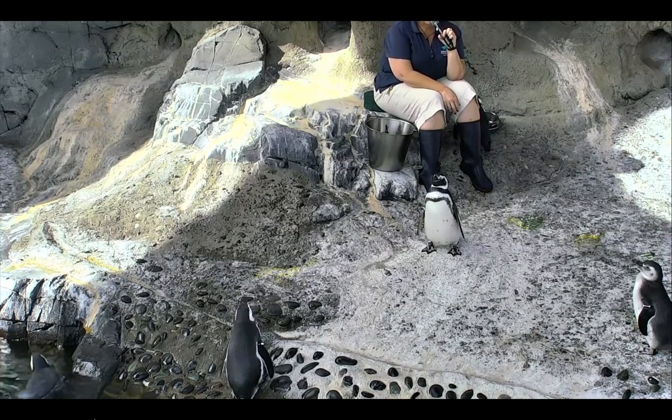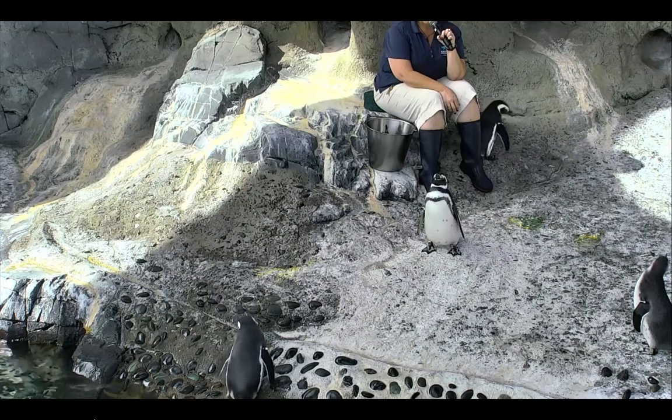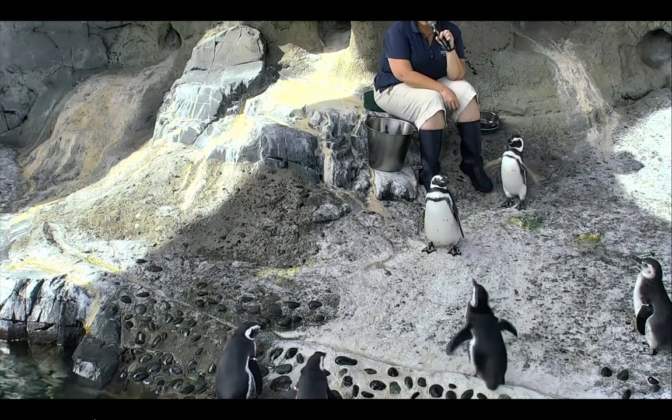Now, a popular question that's often asked is, what do we feed our penguins? Well, they do get restaurant quality food. They get a mixture of herring and capelin, and depending on the penguin is what they will eat. Certain penguins only want one type of food. Certain penguins will eat both, and then there are some that will change throughout the year.